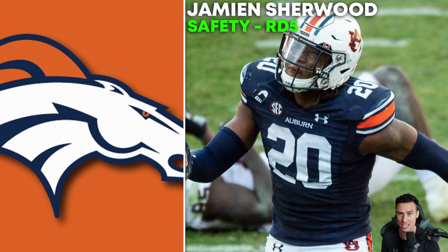They don't have to take this guy super high because they do have Jackson in place for this year, but it's a pretty important role for them to replace for the future. So it could be a guy like Sherwood, a safety that almost plays like a linebacker, the way he flies around the field. So we'll see if they look to attack that role now before it's too late.